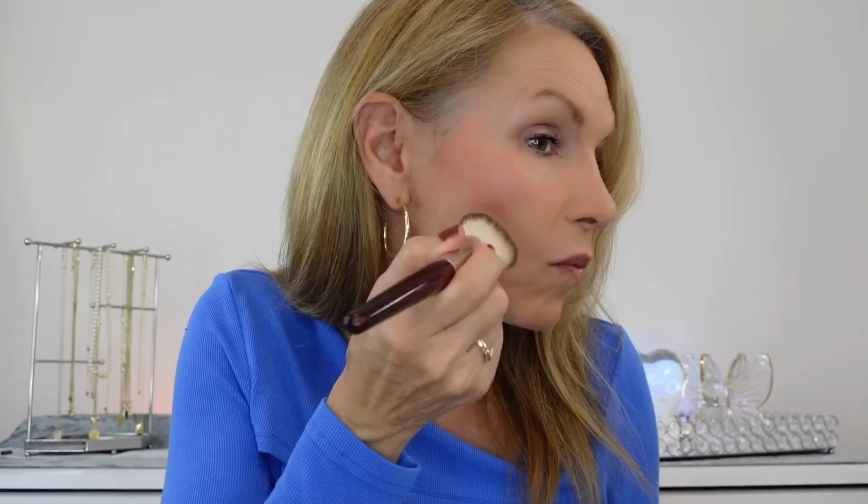But the e.l.f. Camo, their liquid camo blush that they came out with this year, does the same thing. It lasts all day. This shade here isn't a dupe or anything. It's Dusty Rose, but they're the same. I put this on. By the time I get home at night, it's still on. It just doesn't wear off until I wash it off, which really impresses me. If you're looking for a long-wearing blush, then the Rare Beauty or the e.l.f. is just perfect.